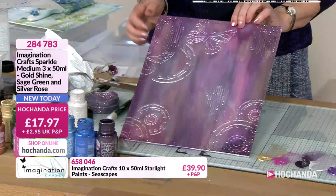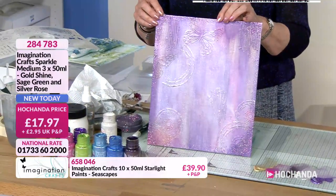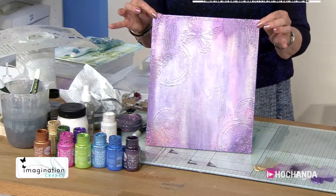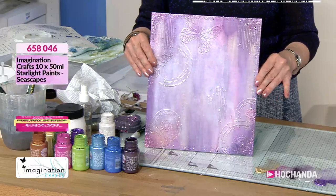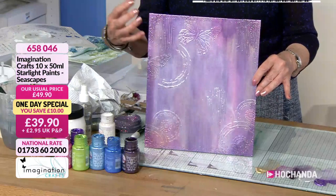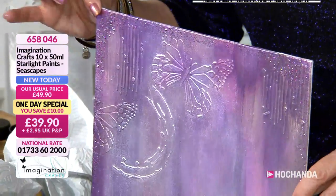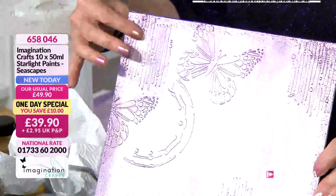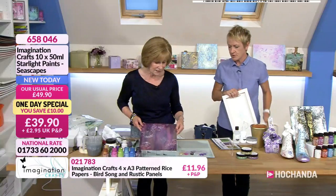So let's have a look and see what it looks like when it's dry. Oh golly, they're blinding. Amazing, just amazing. We can see just around the edges here how the sparkle medium frames it and draws your eye into the focal points that we're going to start building onto the canvas. See, we've got texture. Look at those starlights. Look how the colours, the mixed media, are working really well together. They look amazing.